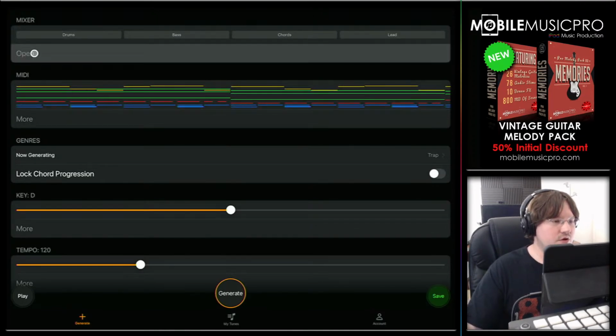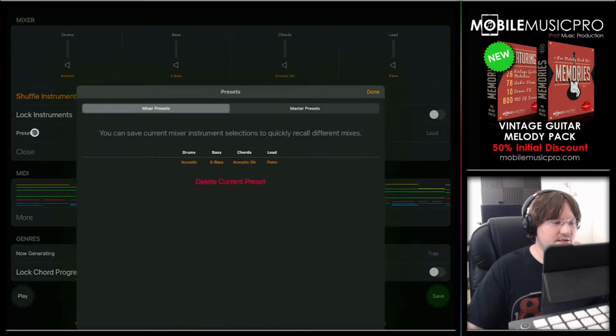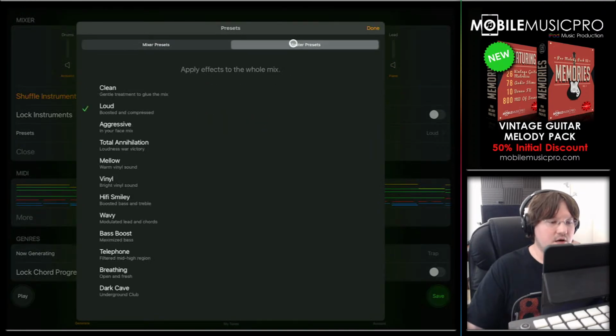So that's the mixer. You can do some pretty cool stuff in here. For example, use some presets. There are some mixing presets in here, like loud, aggressive, clean, mellow, vinyl, bass boost, a bunch of great ones. And Apple Generate will use one of these based on what genre you generate.